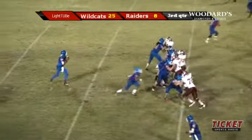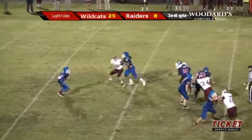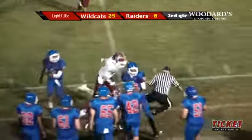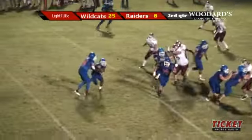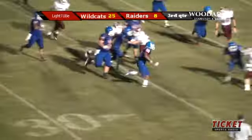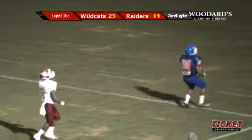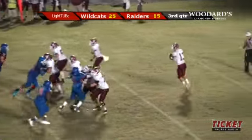You just can't keep this pace up. Carlton to throw. He's got a lot of time. Now he's chased out of the pocket into Tullahoma territory. He's doing it all, running, passing. Now he hands it off. A lot of room. 25, 20, 15. He's gone. Touchdown, McGavock.